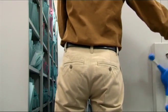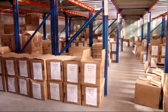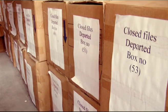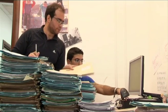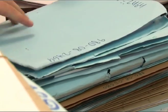We have two filing areas in Duma, one for active files, where files are stored in filing cabinets, and one for closed files, where files are stored in numbered boxes. The filing room is at the heart of our operation and counts on a dedicated team of four individuals. All files are recorded through the file tracking system, and all users of files are supposed to scan the file under their names to keep track of the location of the files. Failing to do that can result in the loss or misplacement of files and in delays in helping the refugees.